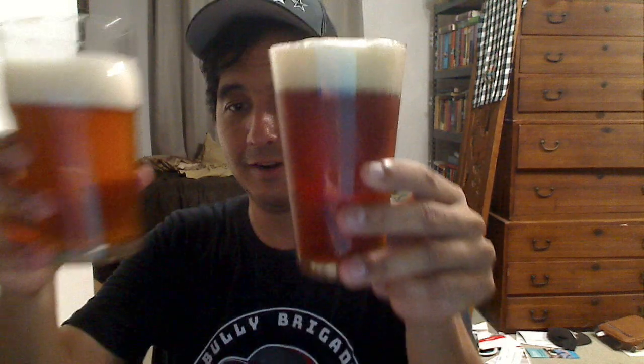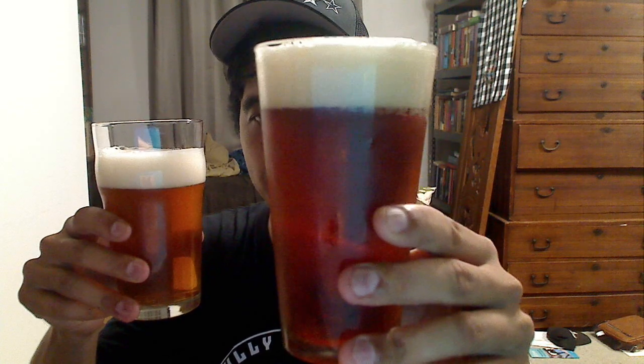Okay, now that's quite different. As you can see here, one is quite a good shade darker than the other. So Samuel Adams Oktoberfest looks copper colored on camera, but it's really just a more reddish tinge to the amber, whereas this is more of an orange amber color.